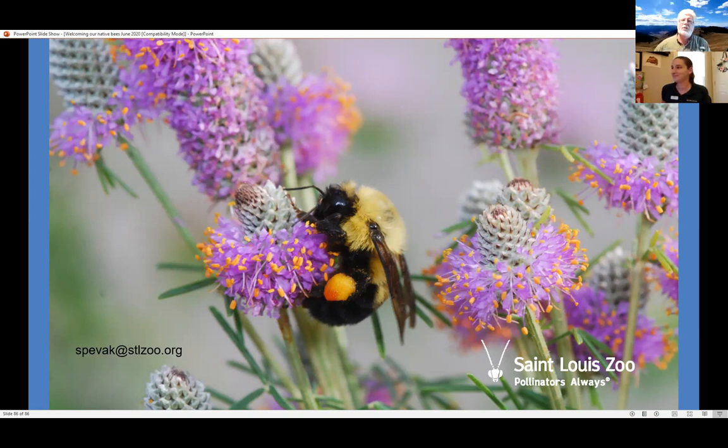That's a very good question. So the pollen itself is really what the offspring need. So they are oligolectic in that the young need that pollen. They're not going to be producing any new young without that pollen. Now the adults, if need be, can find a few other nectar sources, but they tend to be limited.